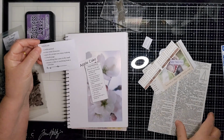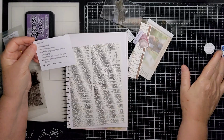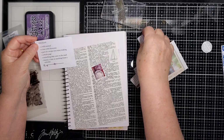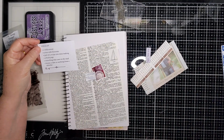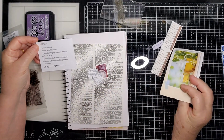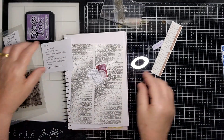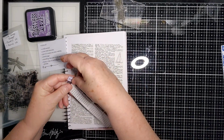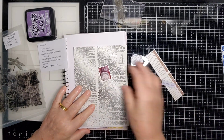A book page, so I've got a dictionary page here that I've cut to fit. Something that comes in the mail, so I've got a couple of stamps, postmark. These are all postmarks, so I'm going to use those. Bonus, a date or anything from a calendar. Why have I got that out? Oh, it must have fallen out. So I've got my calendar here, and I've actually got a printed date there, so that's what I'm going to use.